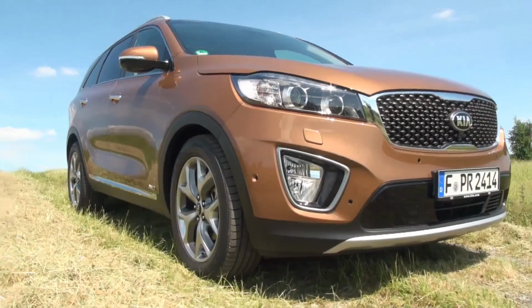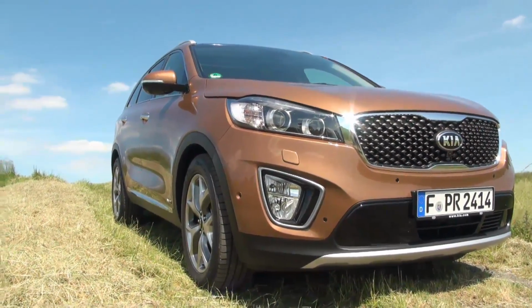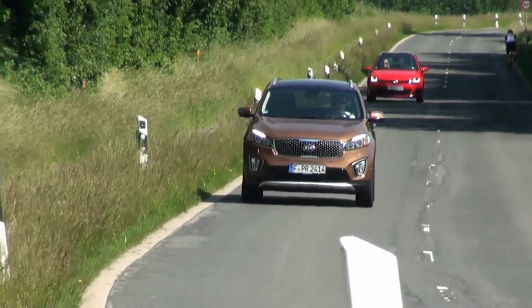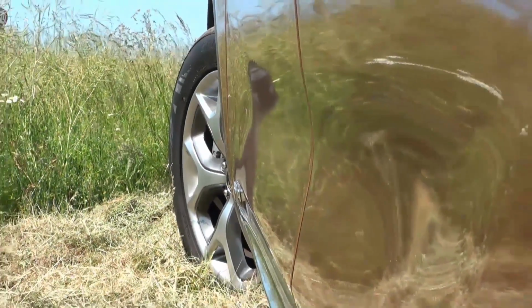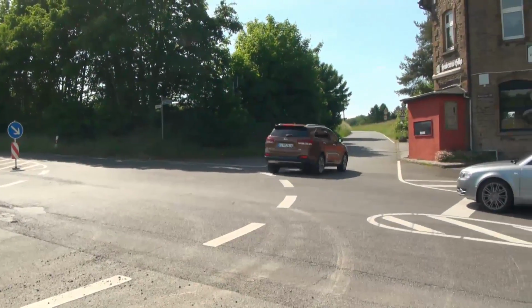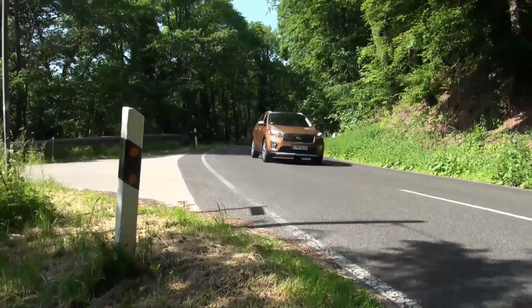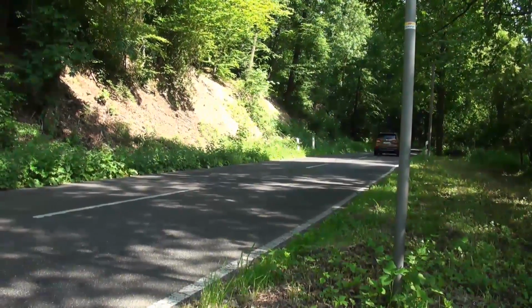From the side profile, we already see with our own eyes that the car is longer but flatter. Actually just 1.5 centimeters flatter, but 9.5 centimeters longer, to a total length now of 4.78 meters. That more differentiates the car now to the smaller Kia Sportage, and that's utterly needed because you have to differentiate your models inside the range.